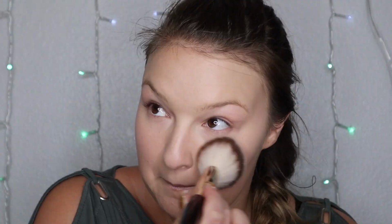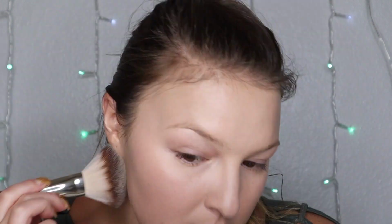I have been loving my Kosas Cloud Set Powder. Again, it's not new, but I've been using it quite frequently because it's just my favorite powder to set my face. So this is what we're gonna do. Now I did go ahead and set my face just because I know some of my older products are powder and I don't quite feel like using cream products today. So that's why I went ahead and did that.